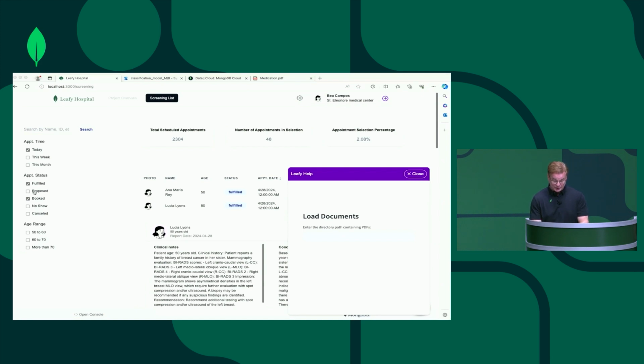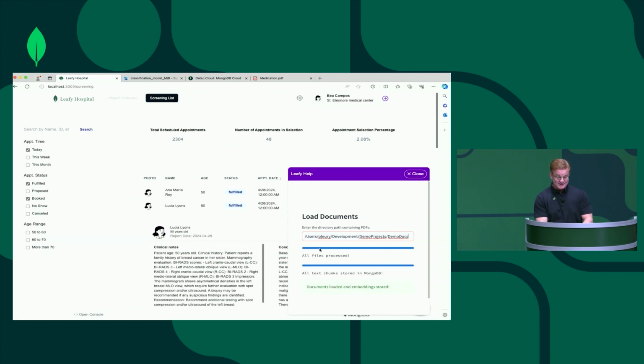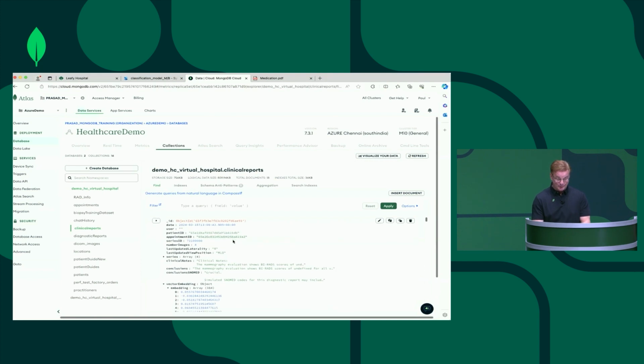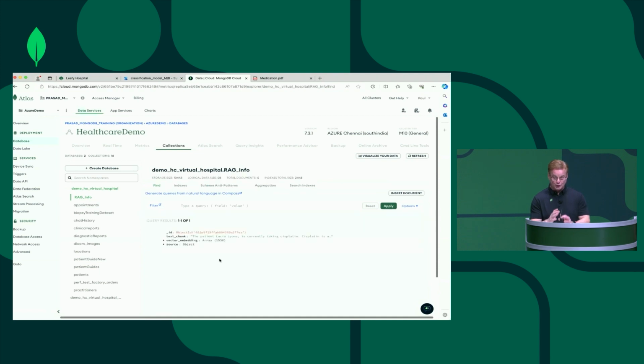But what we're going to do is I have that PDF document stored on my drive, and I'm going to just paste in the path to that file. And once I've pasted in that path, I've loaded up that file. So now we're going to go look and see in the MongoDB database behind the scenes what has happened, right? So I'm going to go to my RAG info table. So I'm just going to go highlight that. And you see, and I kept it simple, just one record. Normally you would have hundreds and thousands of records there.